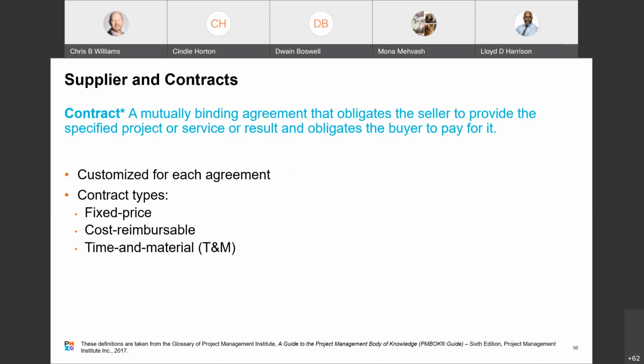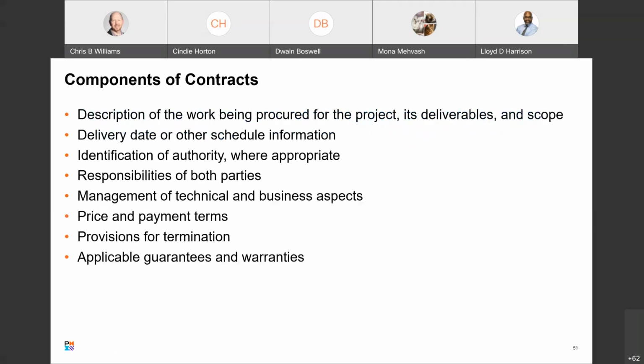All right. We're going to get into the details in just a second, but components of a contract. So we have description of work being procured for the project, its deliverables and scope. So a DOW, not an SOW, right? A delivery date and/or other schedule information, identification of authority, responsibilities of both parties, management of technical and business aspects, price and payment terms, provisions for termination, and applicable guarantees and warranties. So this is a high level view of components of a contract.